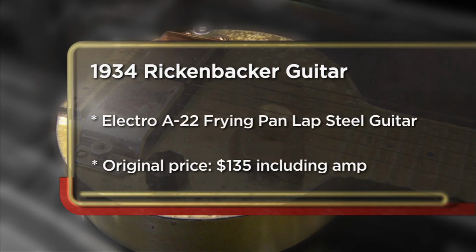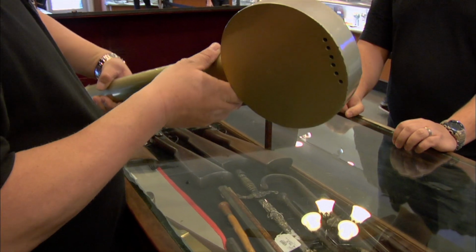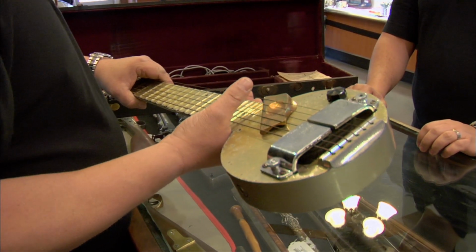I'm coming down to the pawn shop to sell my 1934 Rickenbacker guitar. I'm hoping to sell this guitar today for about $2,600, but the minimum I'll take probably is about $1,500. Where in the world did you get this? A family member gave it to me because I collect old things.